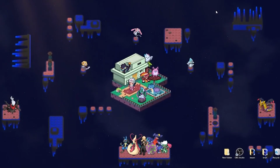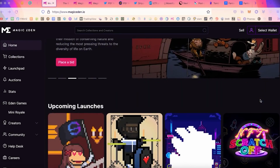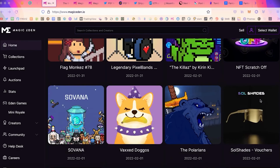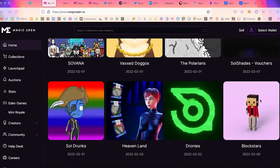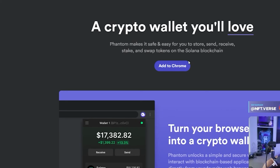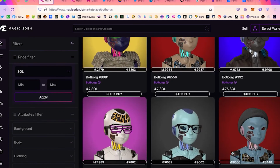How to buy Solana NFTs, Phantom Wallet tutorial. Phantom is similar to MetaMask for Solana in that it simplifies the use of DeFi and NFTs for everyone. Today, we're going to talk about how to buy Solana NFTs using Phantom Wallet. Keep watching the video to find out all about it.